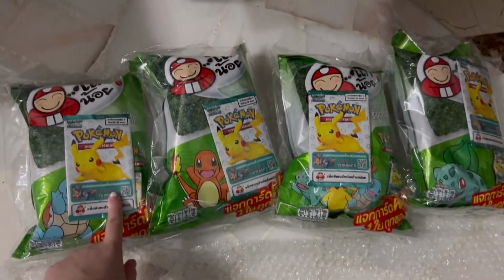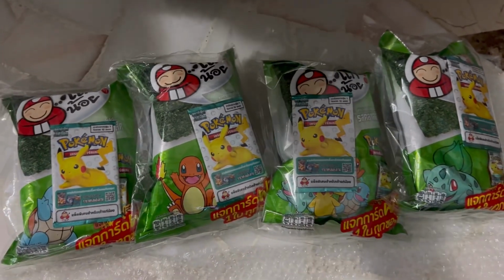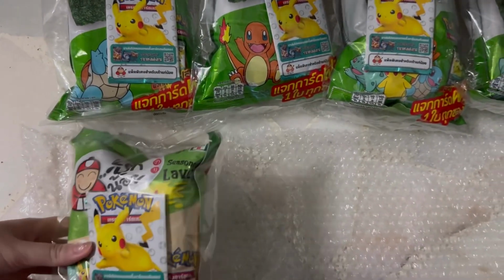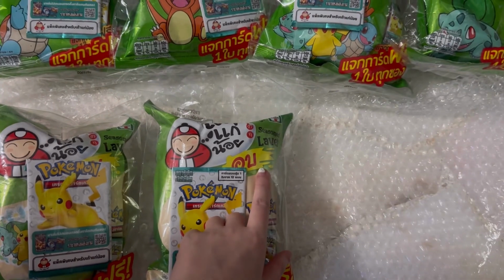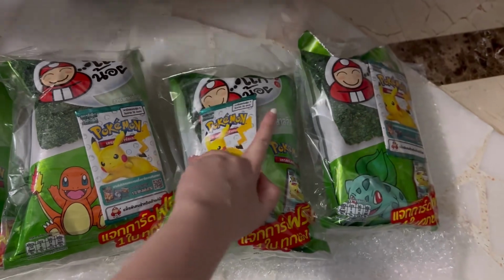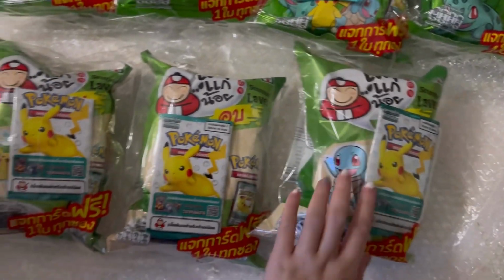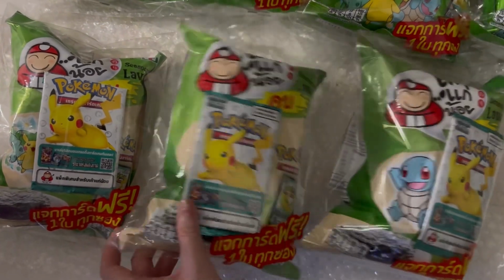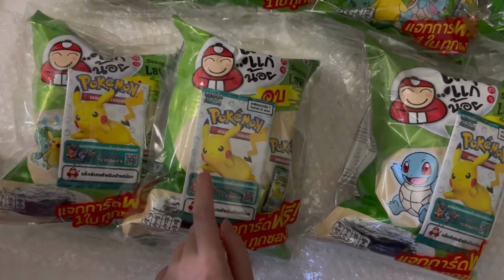Okay, so for the seaweed flavors, there's like roasted and fried. So, okay, this is seasoned. So I believe this is probably roasted. Yeah, and then those without the yellow would be fried, I believe, or the other way around. Also, the packaging for this is different. This one doesn't have the Pokemon on it, I think. I will need to open this to check.